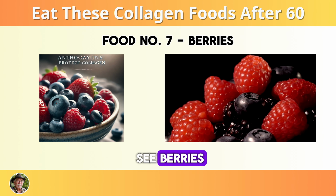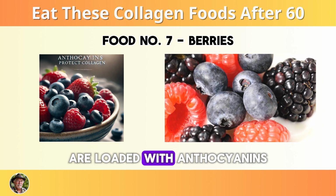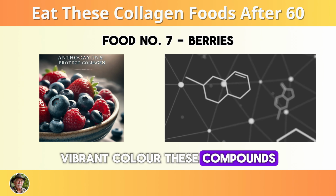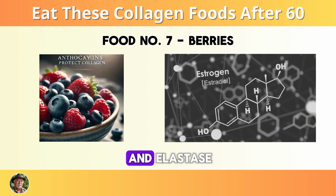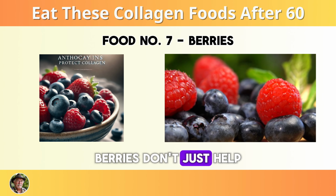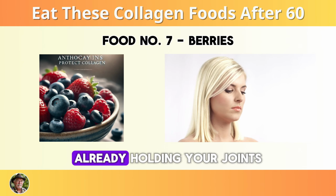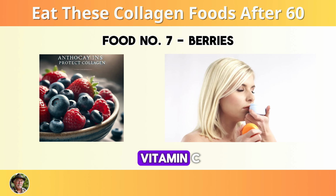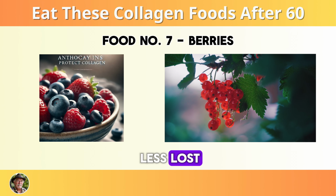You see, berries, particularly blueberries, strawberries, raspberries, and blackberries, are loaded with anthocyanins, the pigments that give them their deep, vibrant color. These compounds are more than pretty. They block collagen-destroying enzymes like collagenase and elastase, which naturally increase as we age. That means berries don't just help your body build new collagen. They slow down the breakdown of the collagen already holding your joints, skin, and connective tissue together. They're also rich in vitamin C, giving you a double benefit: more collagen built and less lost.